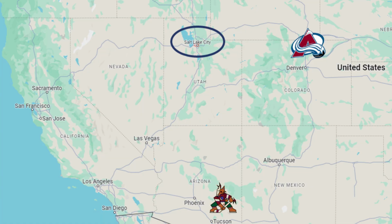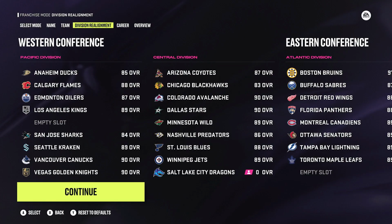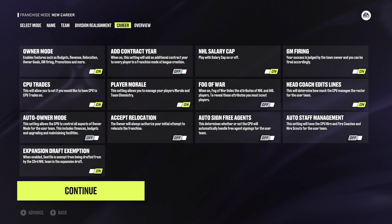Salt Lake's also pretty close to Vegas, but honestly, Vegas could almost be a Central team. So we'll go in the Central division there, which probably should help us out too. One of the weaker divisions, at least right now.